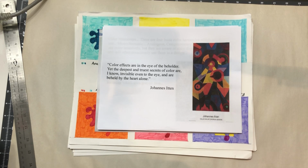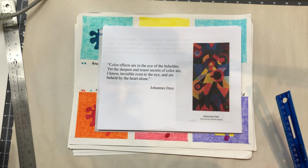Hi everybody, this is the how-to video for your Notan expansion of a square in color. I just want to talk about some of the things that I talked about in the light value color lecture, which you need to read in its entirety because I can't possibly go over all of that in a video. But anyway, I wanted to start talking about color in general as a visual element.